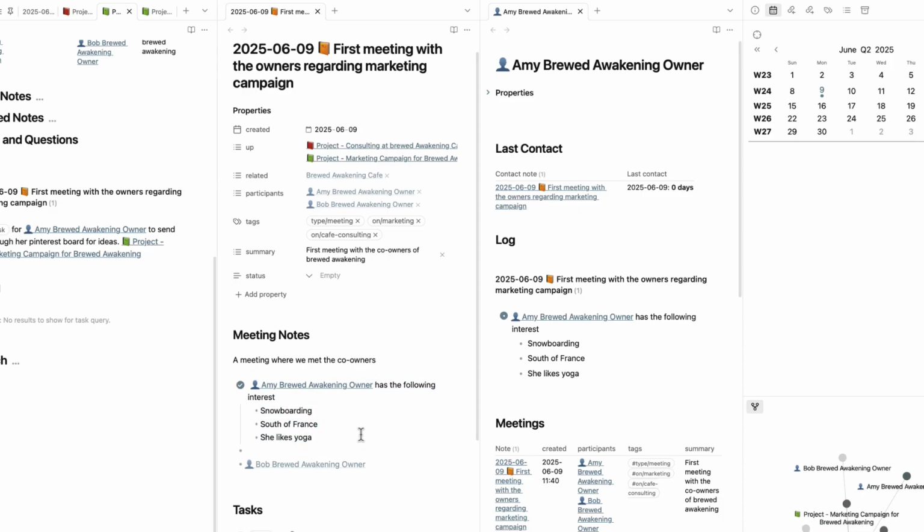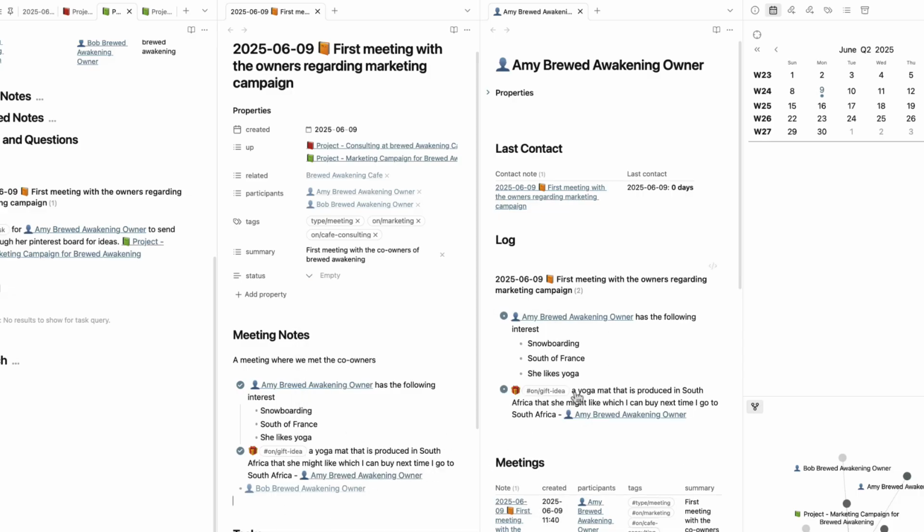And let's say we want to go one step further, and we have a gift idea. A gift idea came to mind. And we say on gift idea, and we can specify a yoga mat. So let's say a yoga mat that is produced in South Africa that she might like, which I can buy next time I go to South Africa. And when you specify this gift idea, who does it relate to? Well, again, it relates to Amy Brood Awakening. So now that will pop up here as well on gift idea.